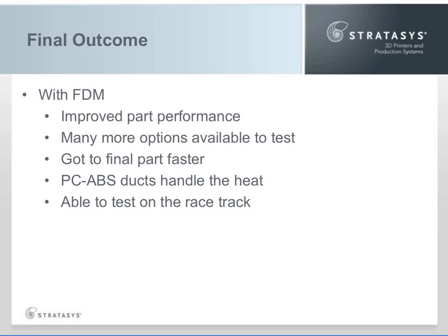So once this project finally wrapped up and we had a finished part that we were happy with that we still take to the racetrack, with the FDM machine, we know we're going to have performance on our side. We will have gotten the most out of all our designs. We have options to test. It's never a bad thing to have too many options in this case. We're able to develop the part much faster than if we had to machine ducts, which is not efficient at all for this kind of project. The PCABS material that we use can handle the heat. We typically in this cooler see about 230 to 240 degrees Fahrenheit, and to know that it can handle that is extremely beneficial. And then, of course, being able to take a part right out of the FDM machine, put it on a race car, and take it to the track without having to make this duct out of any other material is always nice.